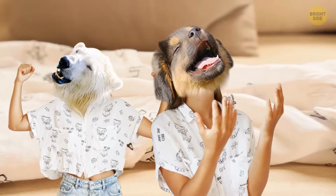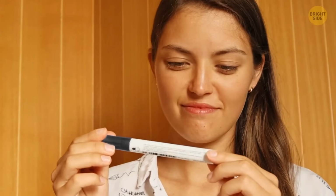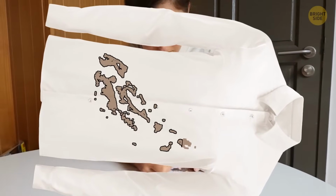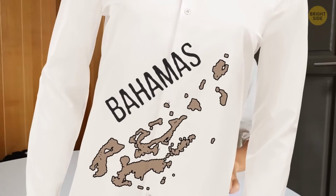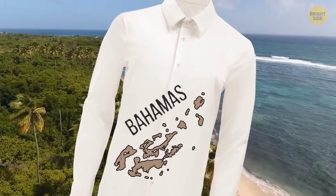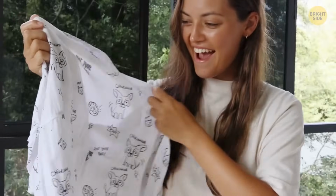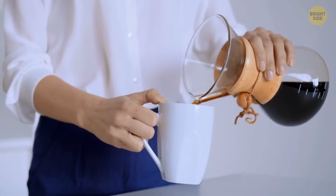But no worries, all you need is a black marker. Make sure it's not permanent. And a world map. Find a place that shows you a set of islands. Hey, why not use the Bahamas? Now, add some contouring using your marker. Write the word Bahamas outside of the stains. And voila! Those coffee stains on your shirt now represent one of the most famous sets of islands in the world. You've just transformed a fashion disaster into a funky, stylish masterpiece. Now, go get yourself another coffee.